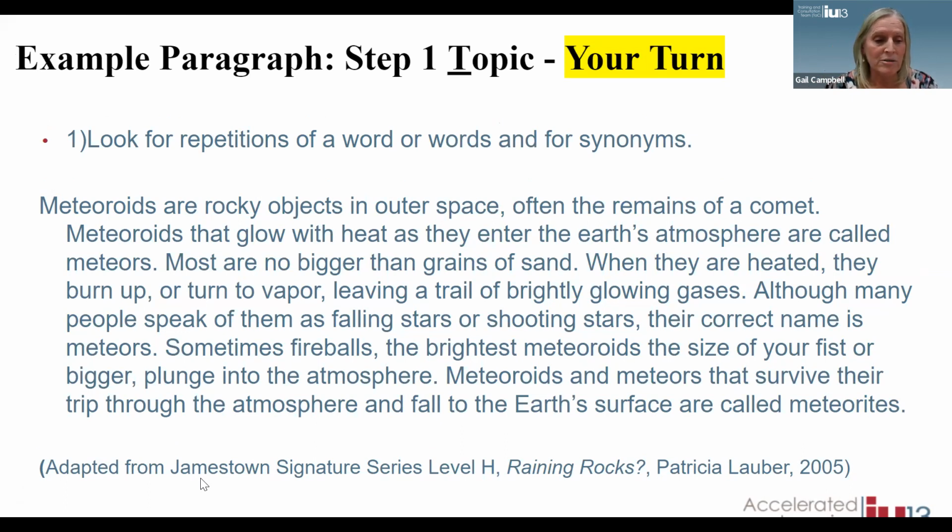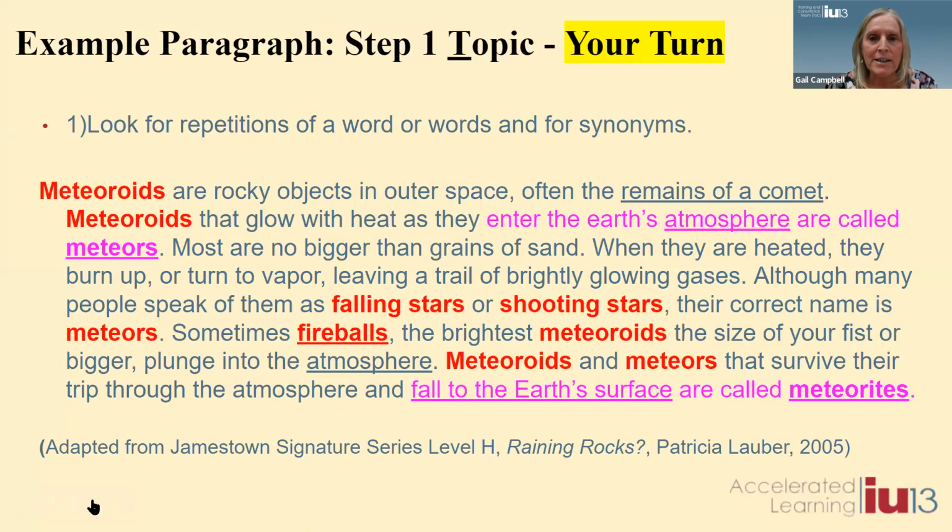Some meteoroids are considered meteoroids or meteors when they enter the Earth's atmosphere. Anything else? Good. Falling or shooting stars, excellent. Any others? I think that's a good start. Let's take a look. You can see in red, we even have fireballs. I think you guys got all of them except for that one near the end of the paragraph. So we can guess that when we identify the topic, we're going to say this paragraph is about meteoroids. And then we want to go to step 2.